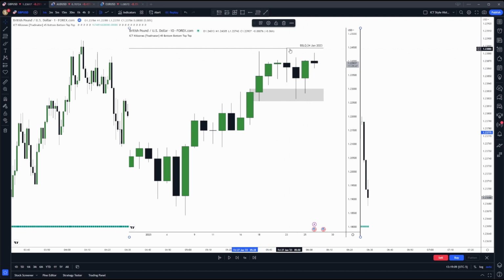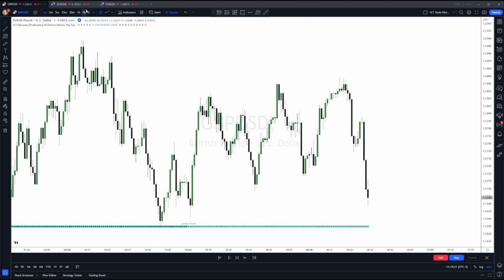So I was targeting the high of the 24th of January as my ultimate target. Of course, price doesn't have to go there. That's usually the best case. Okay, so let's actually move to that daily chart.